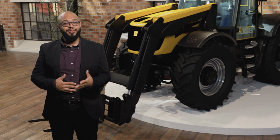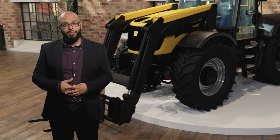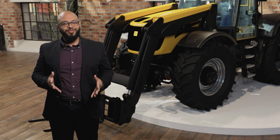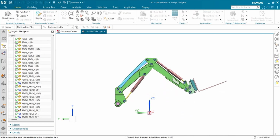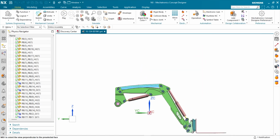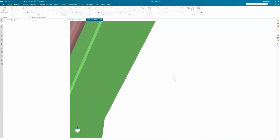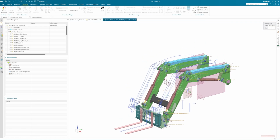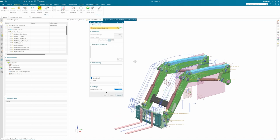So, we've identified the part we want to change, the bracket connecting the forklift arms to the main body of the vehicle. Now, it's time for analysis. Here's the animation we showed you earlier within Mechatronics Concept Designer itself. We can transfer this into NX Motion and simulate the forces that this movement will apply to our part. Then we simply export the reaction forces from the load transfer command.